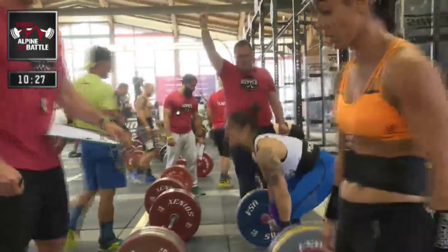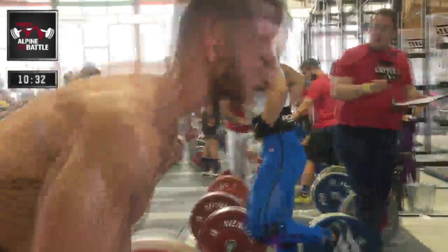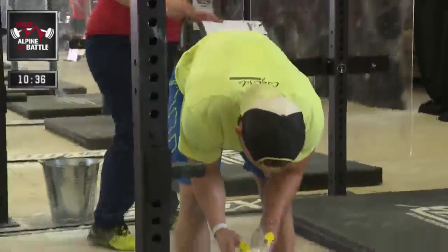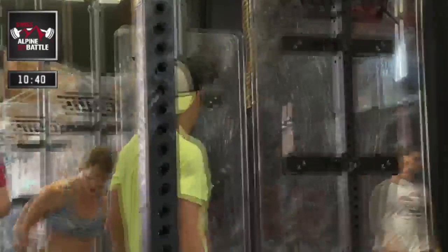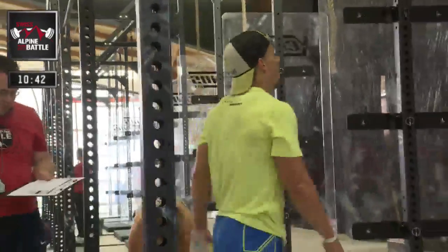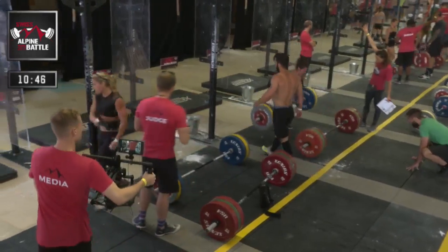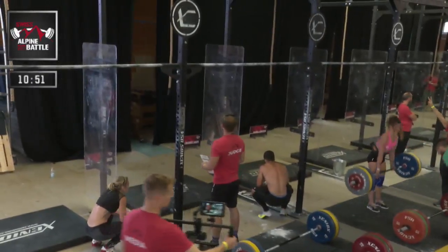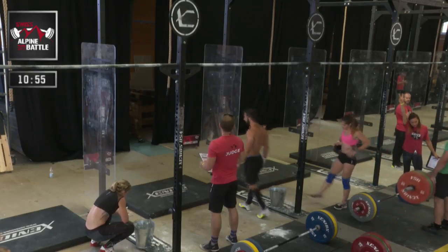Make sure to not miss this, as Lorena finishes the deadlifts. Good job right here. So we are 10:50 into this workout, almost 11 minutes. And now see what the teams can do with the rope.